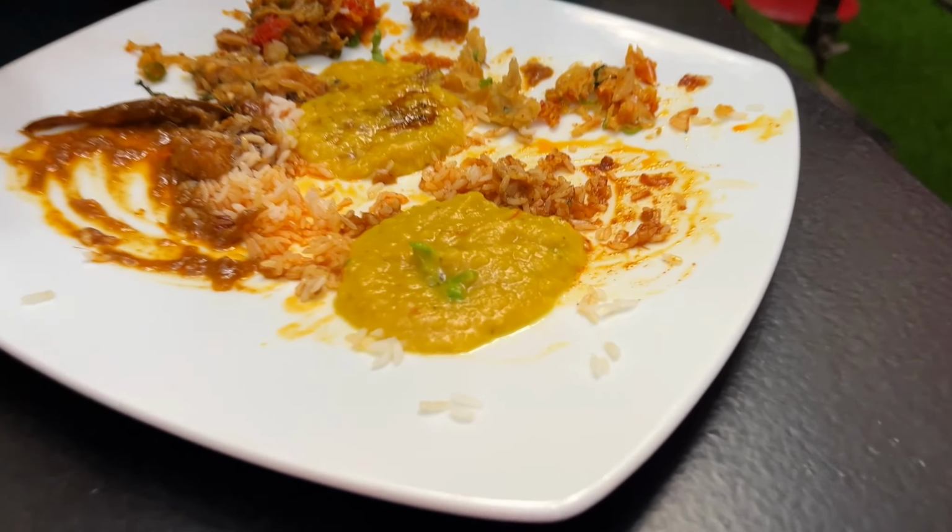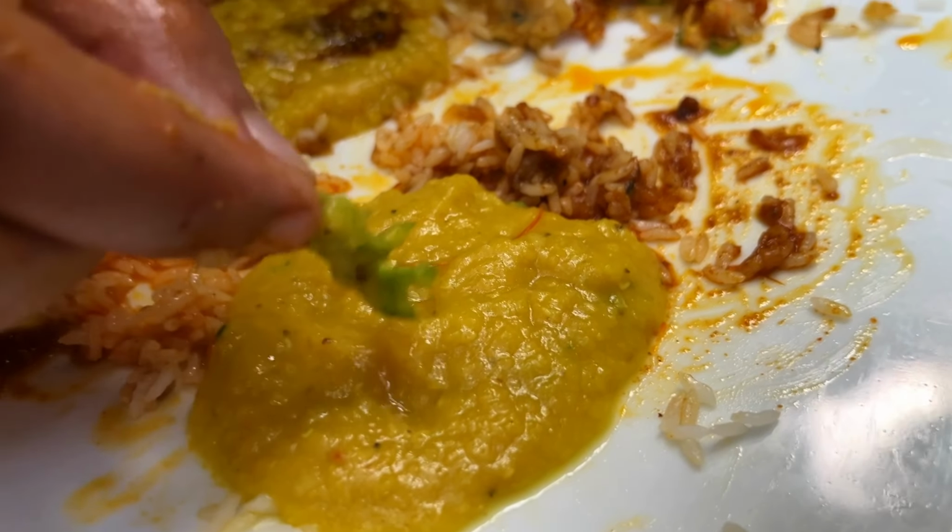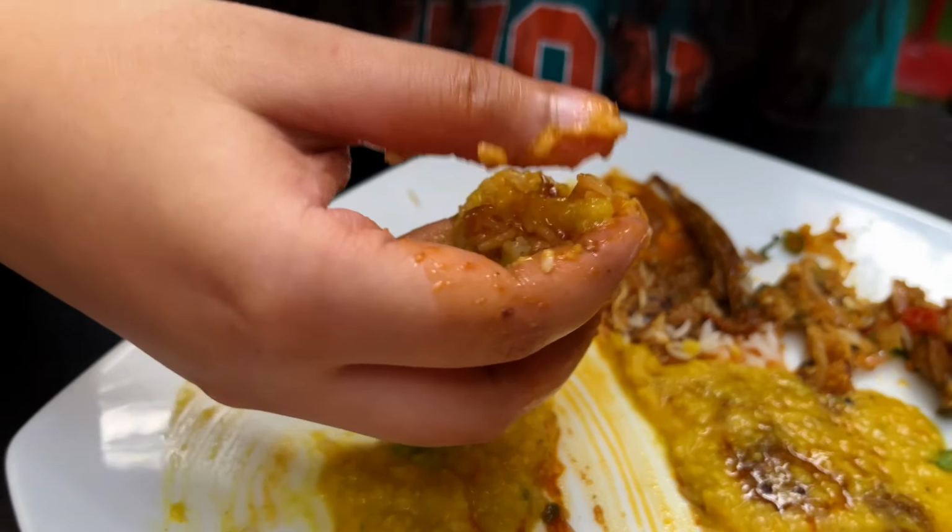I am really excited to try the dal. Let's try the dal. So this is their naga dal. You can already see the naga mori sticking out. Kind of scared to try it because I don't have good experiences with naga. But I'm hoping it's not going to be too mind-numbingly spicy.